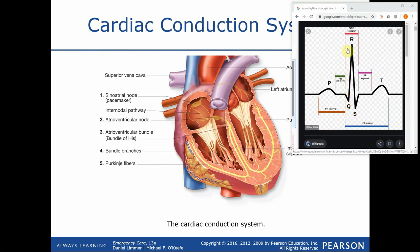So now we have this large spike here. And this large spike, called the QRS complex, is a representation of the ventricles contracting. And then from here, we again have a small pause, and then we have what's called the T wave. And the T wave is repolarization. So that's where everything resets itself.